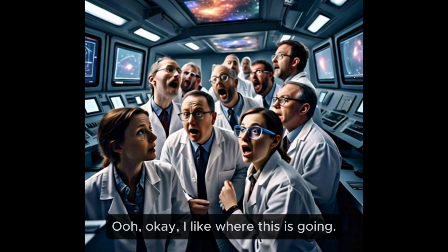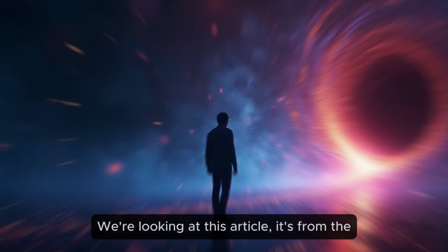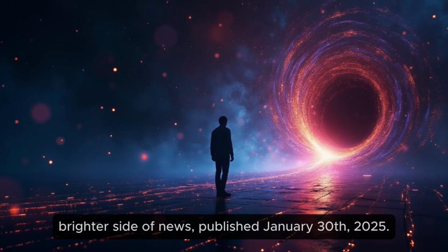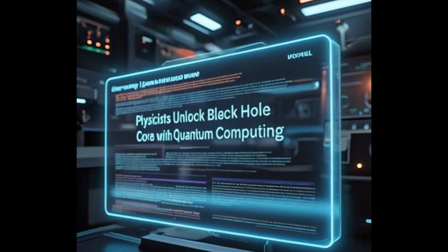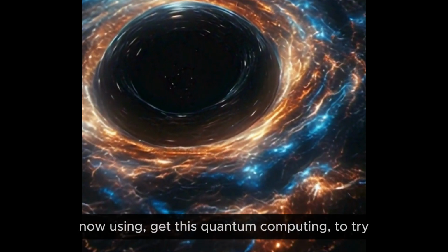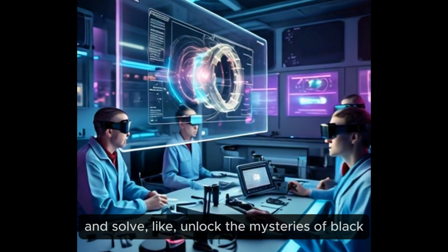Ooh, okay, I like where this is going. That's exactly what we're diving into today, right? Right. We're looking at this article. It's from the Brighter Side of News, published January 30th, 2025. The title is Physicists Discover What's at the Core of a Black Hole. Very catchy. And basically, it's all about how scientists are now using, get this, quantum computing to try and unlock the mysteries of black holes.